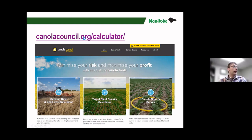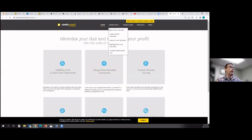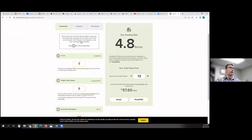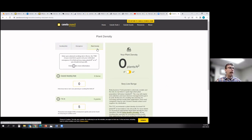So I'll click on this calculator, and I want to just give you a quick walkthrough of this website if you haven't been here already. There's 6 calculators on this page. The one I want to highlight is the seeding rate and seed cost calculator in the upper left. And in this calculator, you have 3 options: seeding rate, emergence, and plant density.